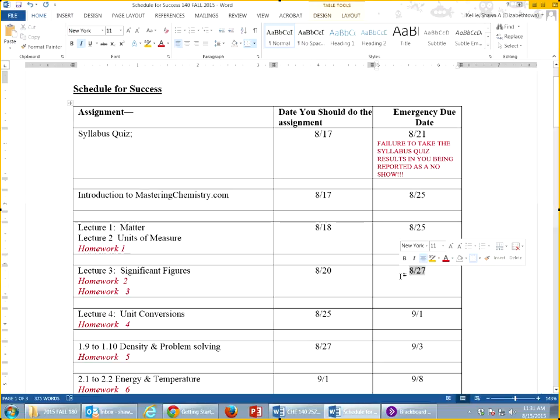If you're working your homework on this date, however, and you run into a problem, I may not answer it until the next day, at which point you've already lost 2.5% of your points for the assignment. Right?